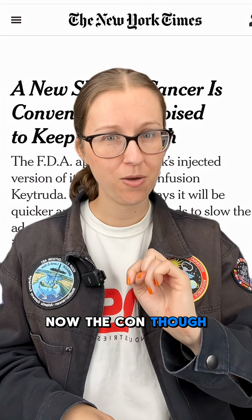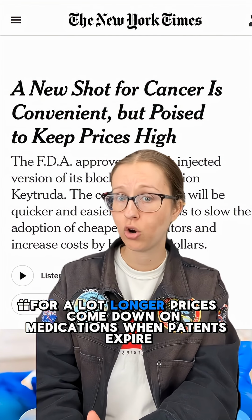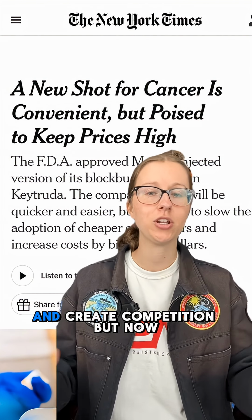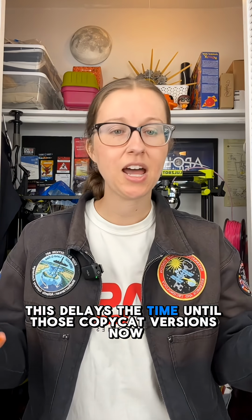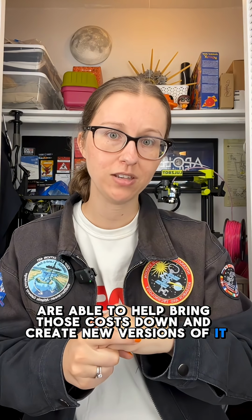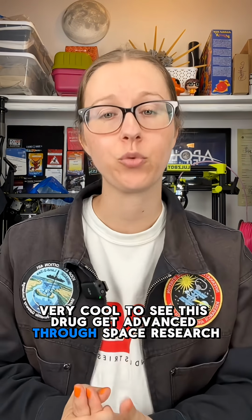Now, the con though, it's going to keep costs for this medication very high for a lot longer. Prices come down on medications when patents expire and new copycat versions are able to create their own versions of that medication and create competition. But now, no one's going to want those copycat versions of the IV solution version. This delays the time until those copycat versions, now years down the road when the new patents on this version of the medication expire, are able to help bring those costs down and create new versions of it. So pros and cons, but again, very cool to see this drug get advanced through space research.